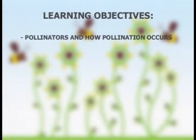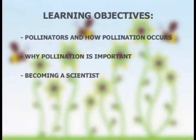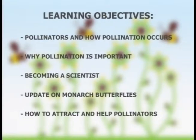So to summarize what we've learned, especially if you didn't get to join us for all of the segments, first we learned about what a pollinator is and how pollination works. And next, we learned why pollination is so important to all of us and also to wildlife. And next we learned about how to become a citizen scientist by going on a bee hunt, looking at Discover Life, all of these wonderful ways to become a scientist. And then we received an update on monarch butterflies. And through Monarch Watch, we can learn more.